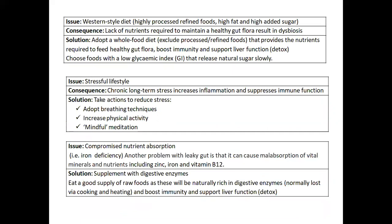When we are addressing adrenal health, we need to be looking at foods with a low glycemic index so that we can release our natural sugar slowly and keep our blood sugar levels nice and steady. Stress, looking at the impact that chronic stress has on things like gut function and serotonin. Taking time out, breathing techniques, physical activity. Mindful meditation, we can't promote that enough.